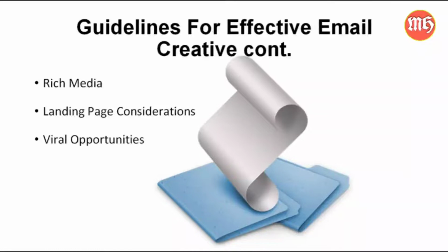Landing page considerations. Getting readers to click on links in your email is your first goal. Your second goal is to convert those clicks into a desired action. Increase your conversions with a well-designed landing page. Although this is not a module about landing pages, we'll list a few things to keep in mind when designing your landing page. Match the message and elements of your landing page with your email message. For best results, repeat the headline from your email message at the top of your landing page. This gives visitors a feeling of familiarity and comfort. It tells them that they've arrived at the right place.